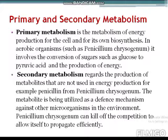Now, what is a primary metabolite and a secondary metabolite? Primary metabolism is the metabolism of energy production for the cell and for its own biosynthesis. Secondary metabolism regards the production of metabolites that are not used in energy production. For example, penicillin from Penicillium chrysogenum. The metabolite is utilized as a defense mechanism against other microorganisms in the environment. Penicillium chrysogenum can kill off the competition to allow itself to propagate efficiently.